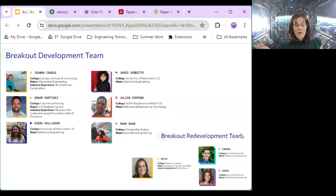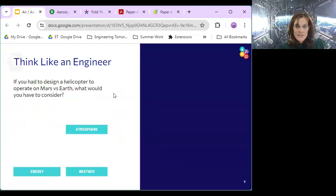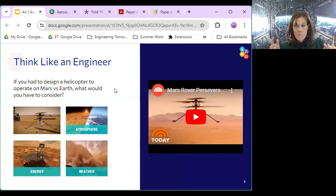All right, as you know, all of our Engineering Tomorrow labs are created by a team of amazing engineers and college interns. You can see up on the screen, Joanna and Edgar helped to create this particular lab. And on the bottom right, you can see we also had a redevelopment of this where we added a couple extensions for you as well. All right, so I am ready for you guys to think like engineers.